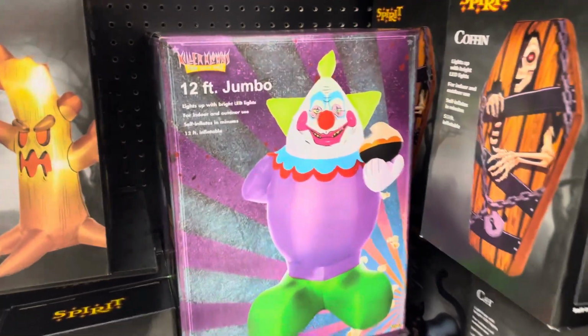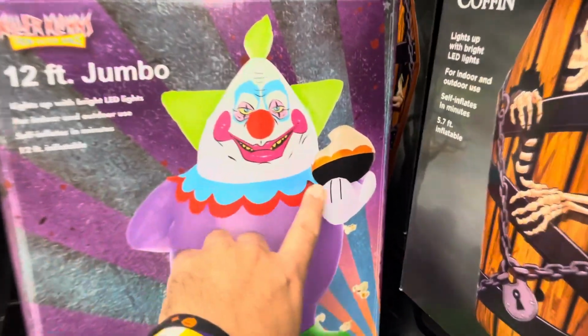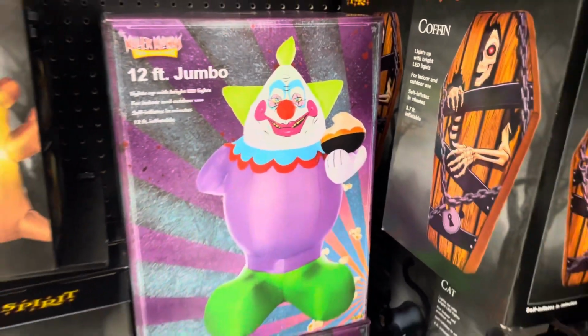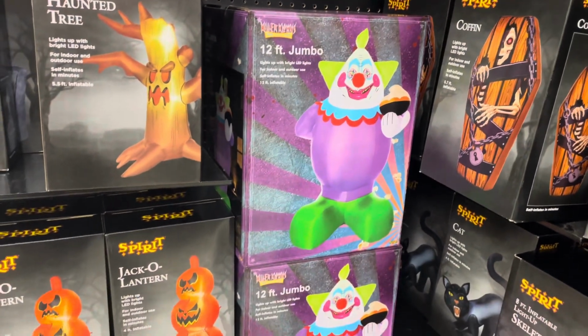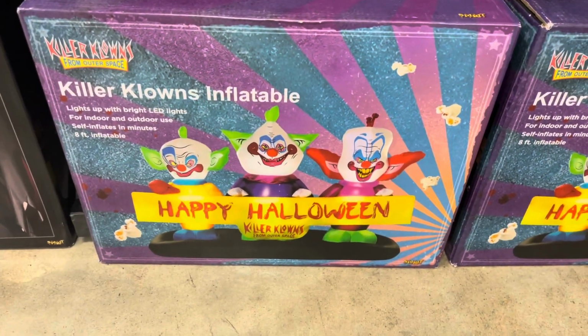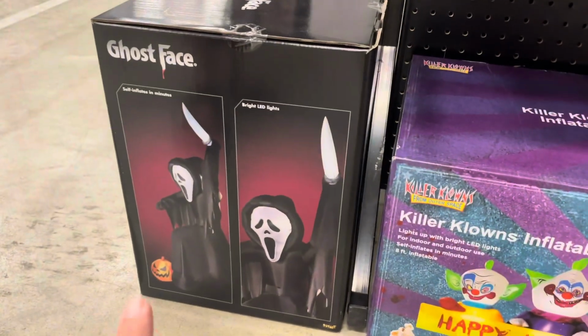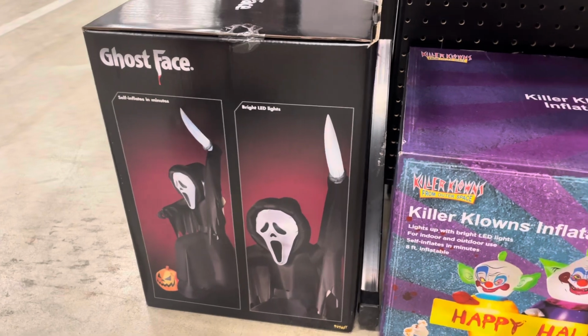Oh, check out the inflatables, Ghoulies. We have a 12-foot jumbo inflatable here. Check him out, he's holding the acid pie. That is incredibly awesome, and I want it. We also have the other Killer Clowns from Outer Space inflatable there. We have the 12-foot Ghost Face inflatable.